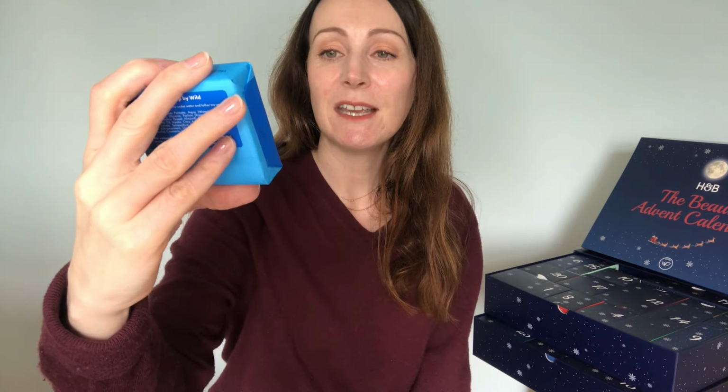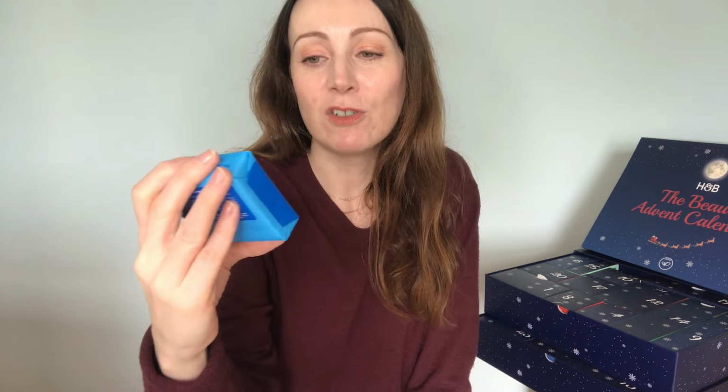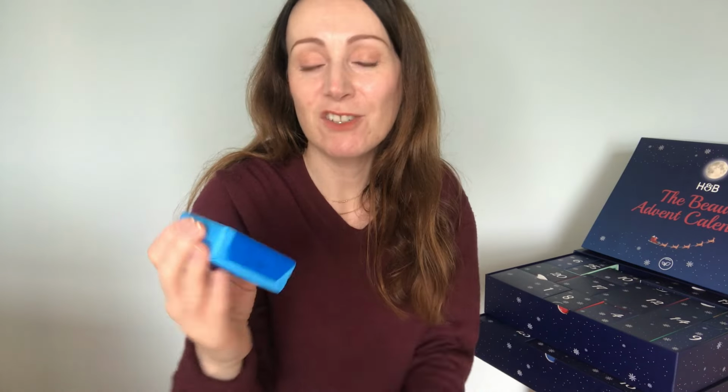This is a nourishing vegan soap. It's fresh cotton and sea salt, and it's cool, crisp and energising. So that's going to be lovely to use. I feel like in the January months when you're wanting a detox and you're looking for something really fresh to renew and revitalise your skin, this is going to be a great soap to use. It's 100 grams, so it's a decent size.